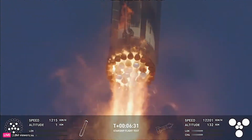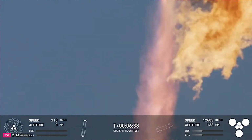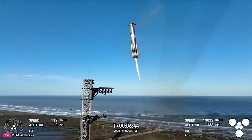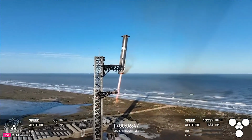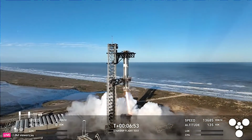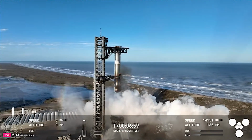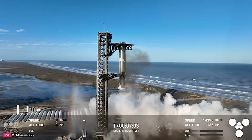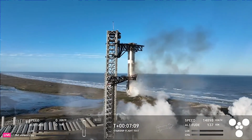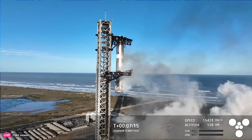This would be the second tower catch. Booster landing burn. Seeing 13 engines. Booster now hovering as it aligns with the tower for catch. Booster coming in. Get ready for that boom, Kate. Down to 3 engines. Booster landing burn shutdown. Megazilla has caught the booster. You heard it here. Megazilla has caught the booster.